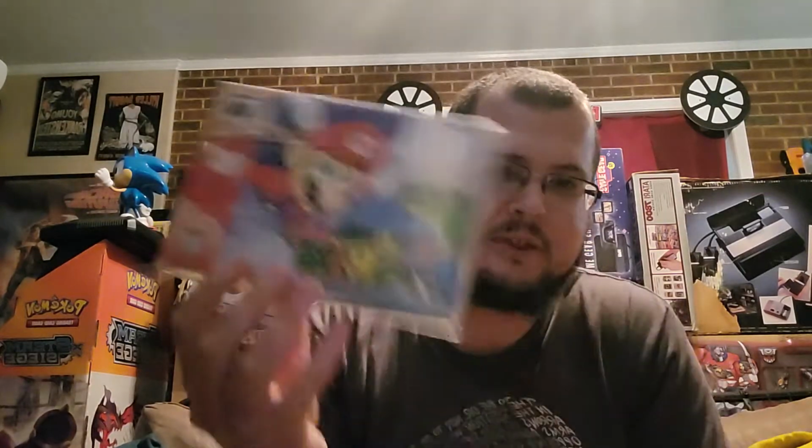Of course, the legendary Super Mario 64. Box and manual there. Another legendary one here, 007 GoldenEye. Box and manual. And I think this might actually be one of the ones that came with the system that I first bought.